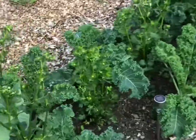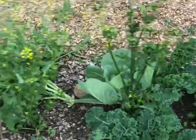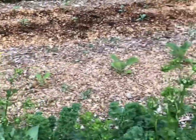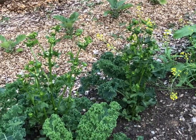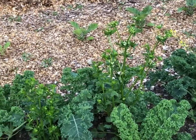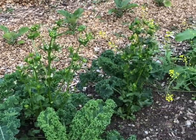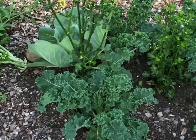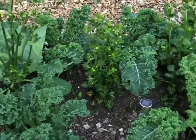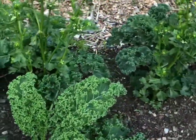The big disappointment so far is my celery. It's really tall, but I've never grown celery, so I have no idea. But it's bitter. It's just not even good. And I don't know how long to leave it in there, so we gotta do some more research on celery, because I don't know. This kale has been coming in well, and it's been good.